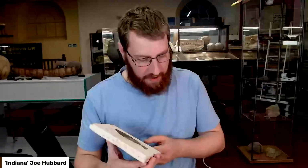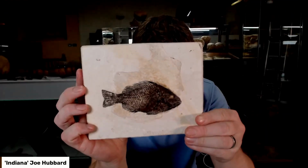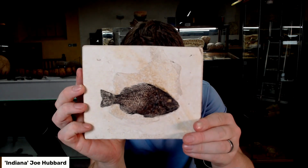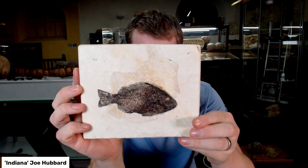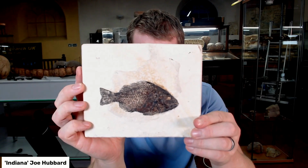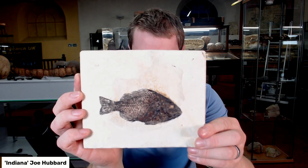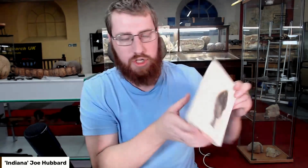In fact, Joe, would you take up this and show them your fish? Now, I'll credit you. Your fish is bigger than my fish. So take it away. Well, this was formerly known as Priscacara, but it's now known as something else like Cockerellites, I believe, which is this beautiful fish from the Green River Formation here. And this is in its natural state. It hasn't been painted up, it hasn't been trimmed up. It is a high quality fish.